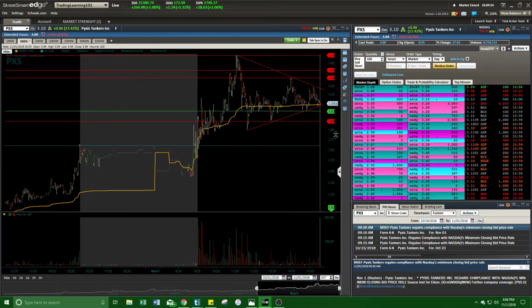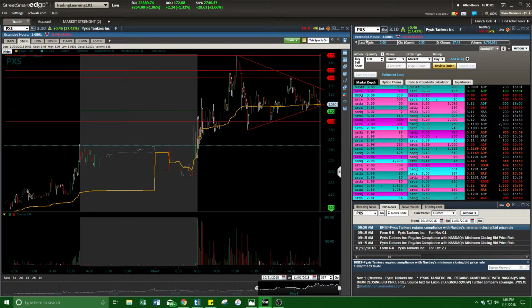Oh, I never noticed that before. Here it'll tell me what it did on the day right here, and then after hours right now it's down 20 cents, down 0.64%.